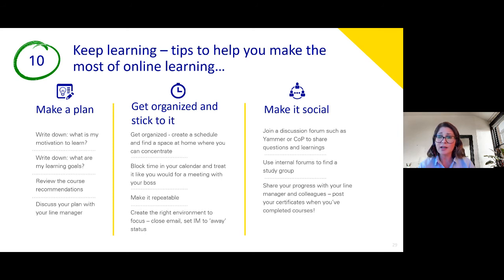And when you write things down, just like the objectives and the goals that you as a team are writing down, it's the same thing for you as an individual. So making sure that you've got clear written views on what your motivations are, what your learning goals are, it's really important. So make a plan. I would say the second thing that we encourage our employees to do when it comes to online learning is get organized and stick with it.